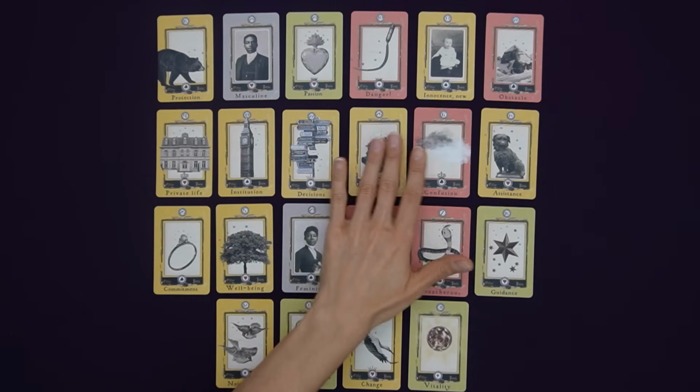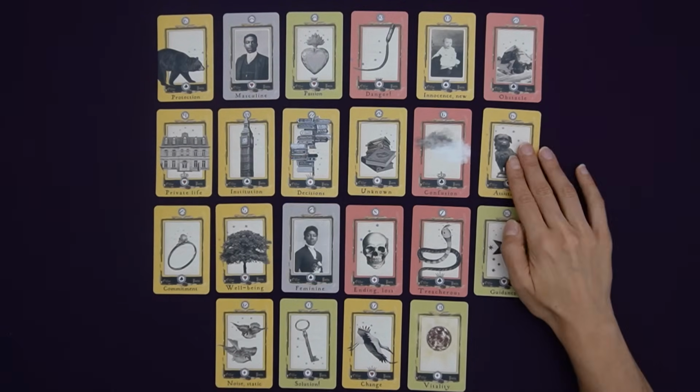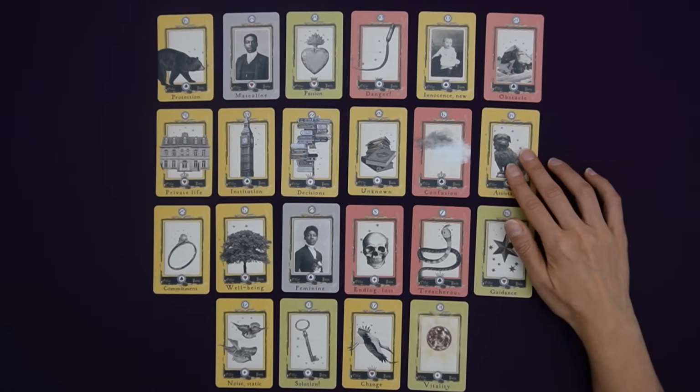And with the book and clouds, you could be wondering if this is the right direction, or you could have question marks around what this place is. It could be something that you have yet to discover. On the other side of this, we see the relationship. So there can be some movements here. Maybe you're going somewhere to meet someone.